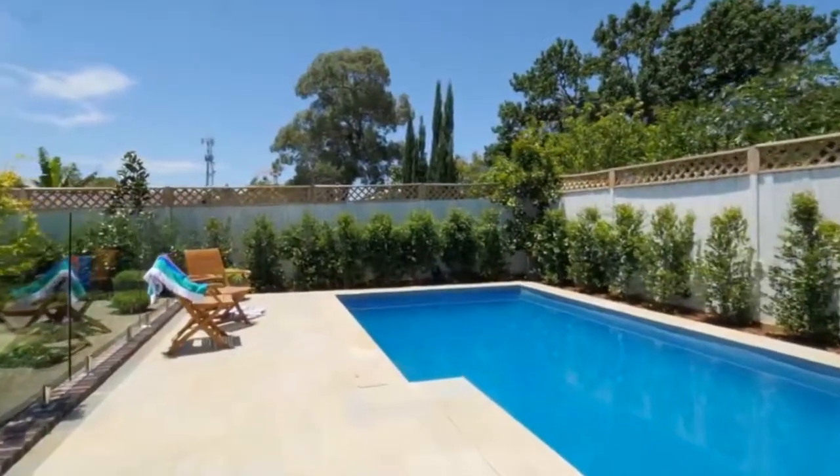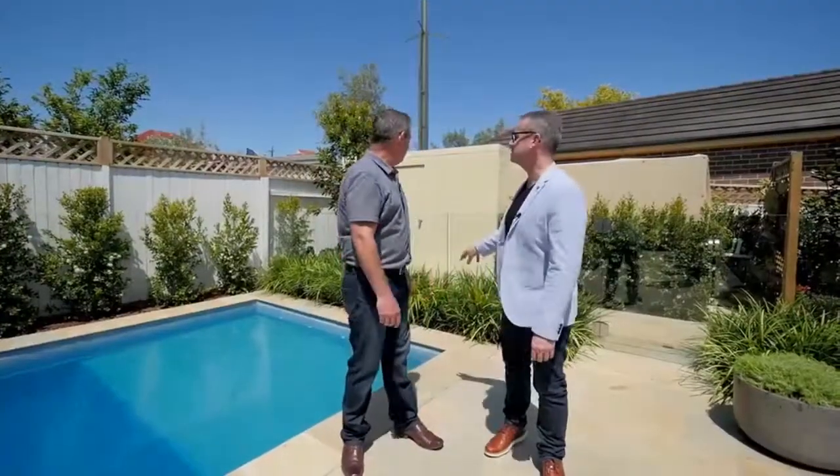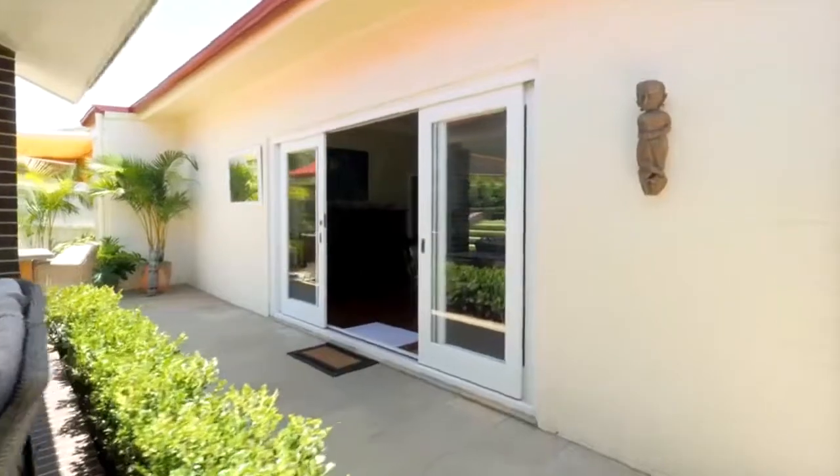This is the highlight for me. Beautiful blue pool, absolutely wonderful, and the shed obviously is done with some taste. Same colour as the house. Great. I just noticed there's a mirror down there that kind of reflects the back of it. So if you're sitting there, you can.